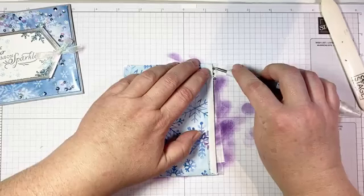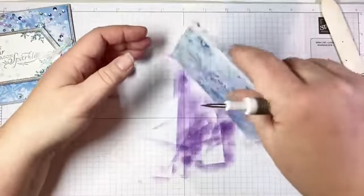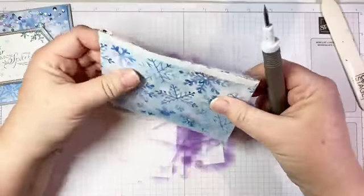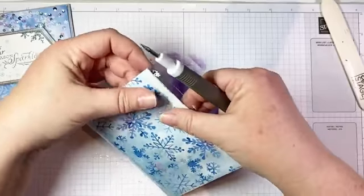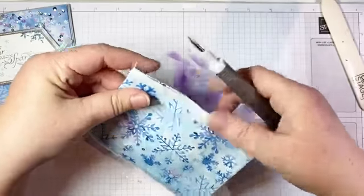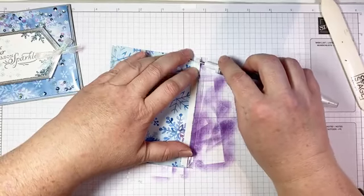Okay, I'm going to do the same thing on this side. Some of my sequins need to move. Let's get them out of the way. Come on, you guys, move. It's like trying to get my cats to move when they don't want to. There we go, they moved. Sometimes I need a little more encouragement.